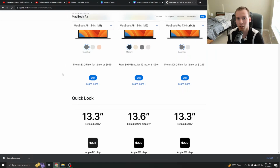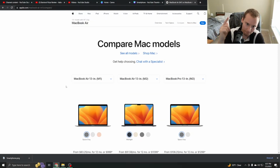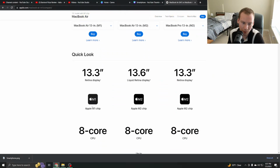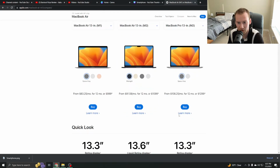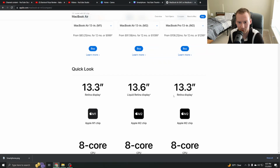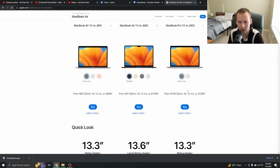Anyway, let's share my screen and let's look over what we got in store, starting with MacBook Air. This is the one I currently have. So we got MacBook Air 13-inch, MacBook Air 13-inch M2. There's actually a difference in these. Or maybe not. Oh, this is a MacBook Pro.